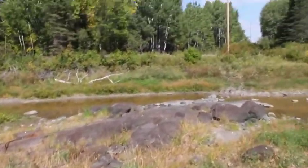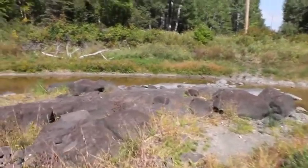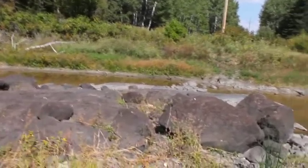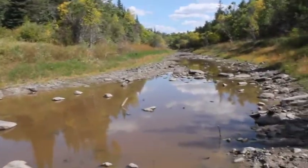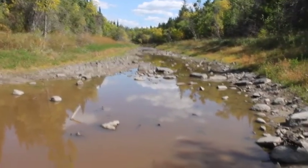And yeah, the creek is pretty low this time of year. There's just no water whatsoever. I mean, this should be underwater. I'm standing right now, and take a look. This is the creek. There's nothing there.